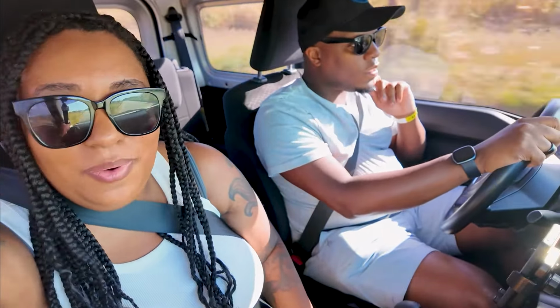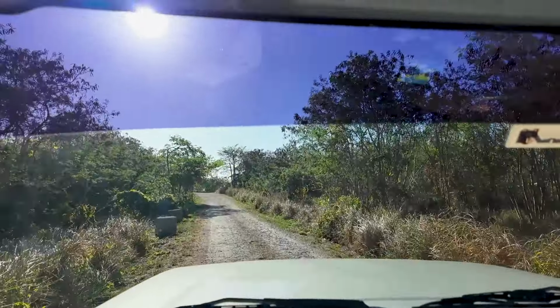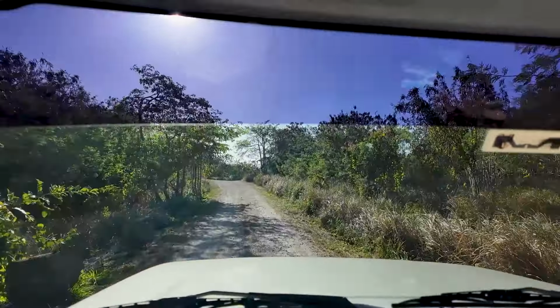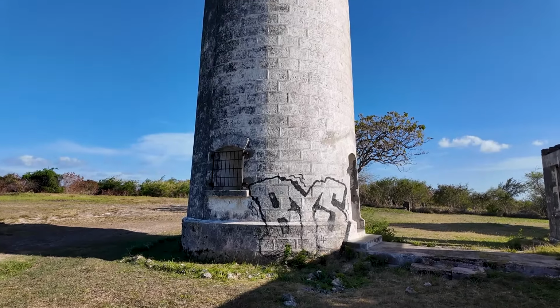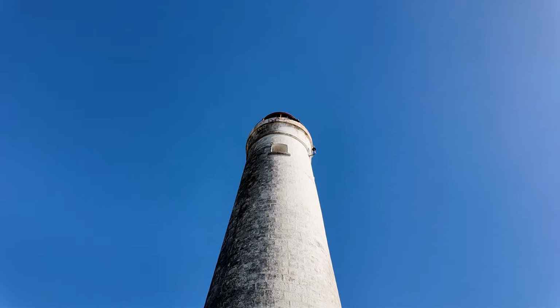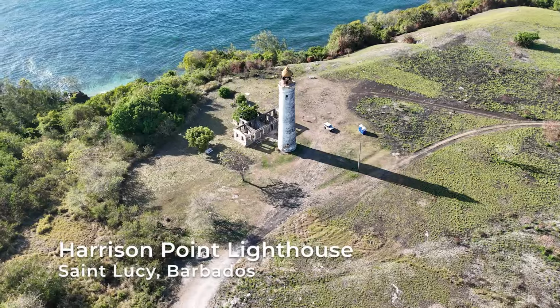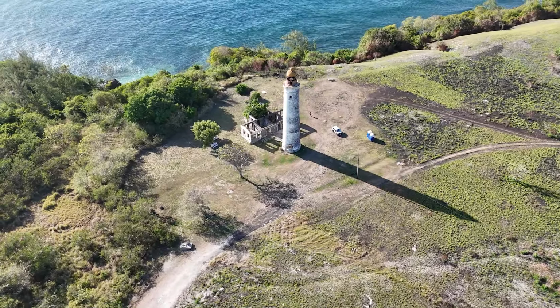Let's see, we're on this dirt road because it told us to turn here. Hopefully it gets us to a destination. We made it. I can't even get this all in one shot. Look how big this lighthouse is. This is Harrison Point Lighthouse. It's very windy here, but the wind feels great. We were just in that cave, wet and sweaty.